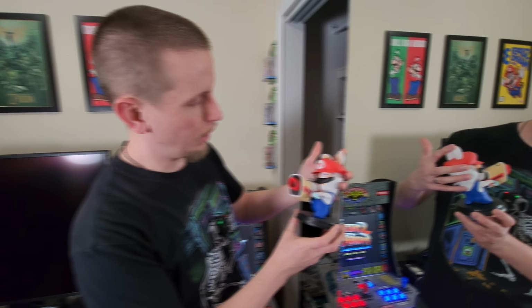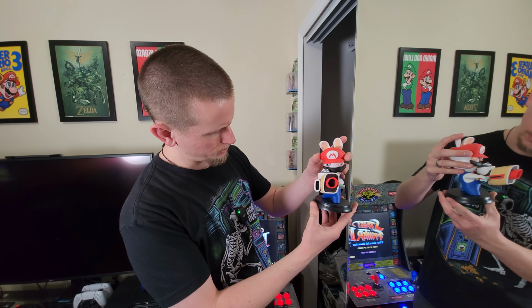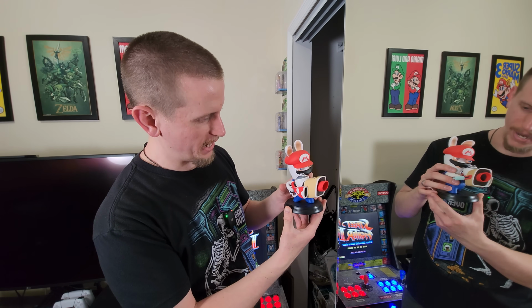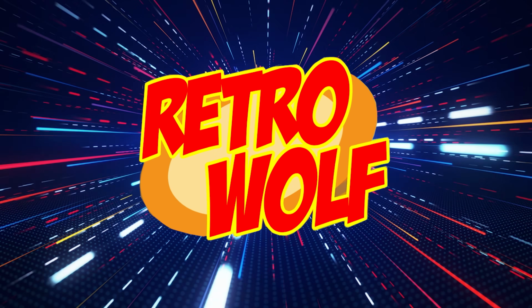Dang, dude. I've seen these statues before. They are super cool. Is it supposed to rotate like that? Yeah. Okay. These are super cool. I really like the Mario version, and that is a big gun right there. That is a big sack boy.